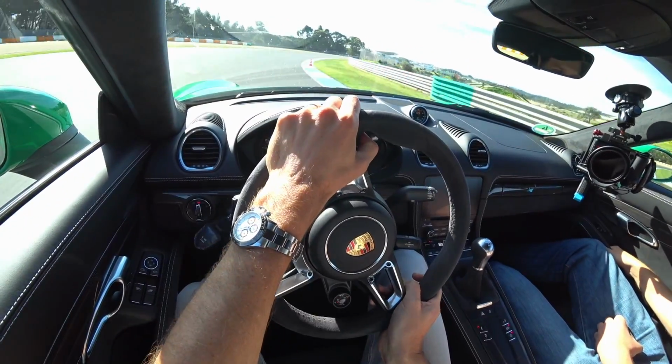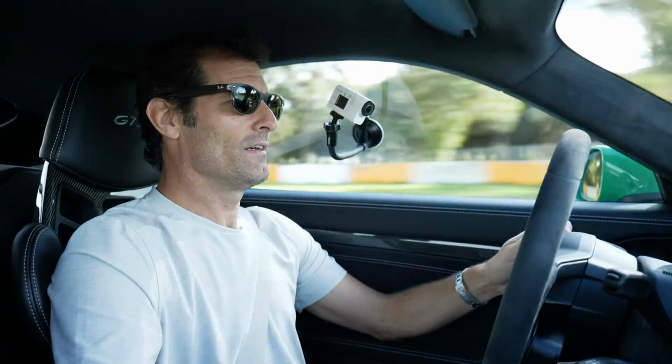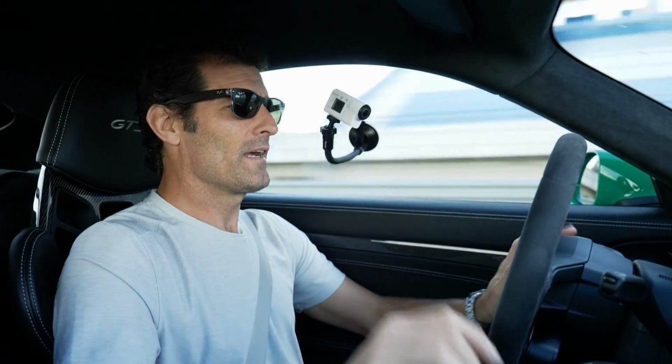Then look for the exit. Around 170k on the exit there. Into fourth, on the front straight. Pretty relaxing down here.